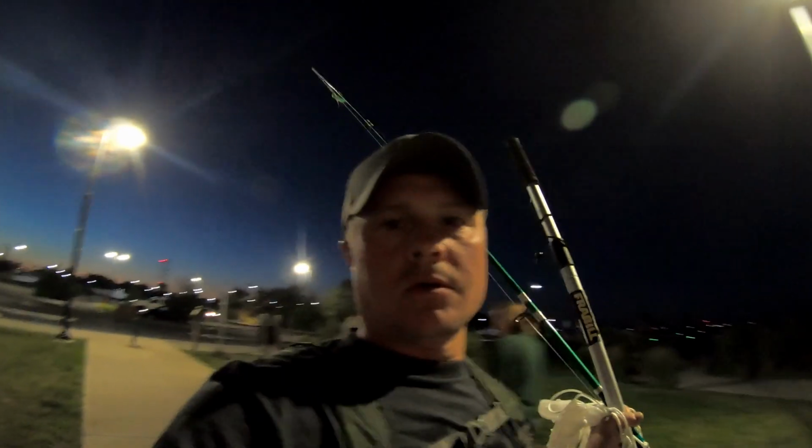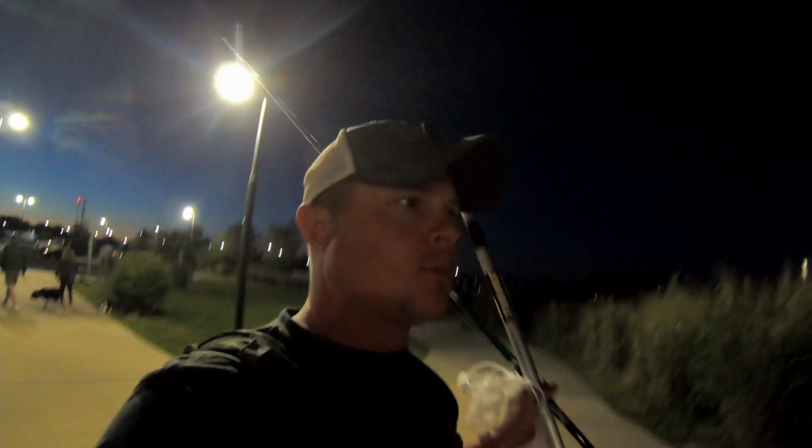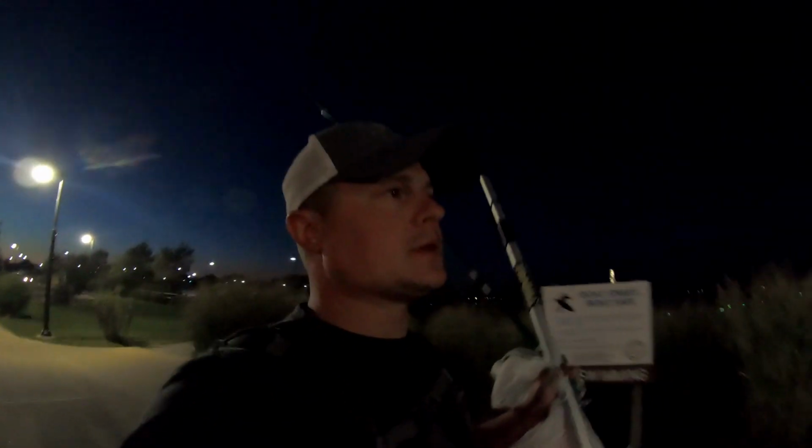Got a dock we're gonna go drop these pots off of, and got some chicken and some bunker and some mullet that we're gonna drop in these traps and see if we can catch a few.